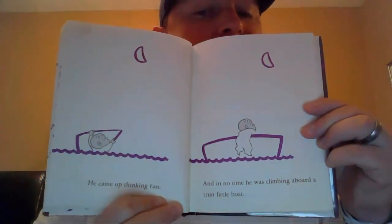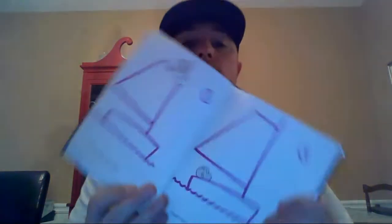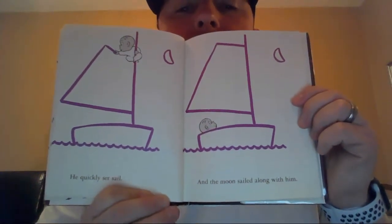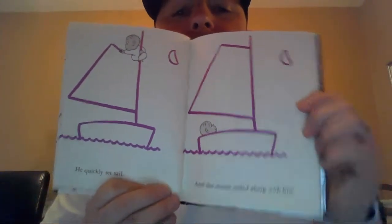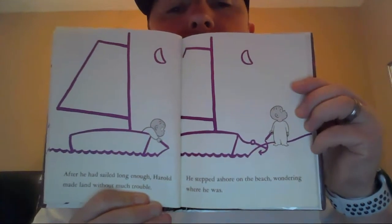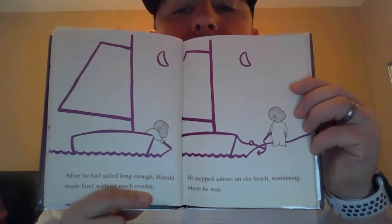Yeah, in no time, he was climbing aboard a trim little boat. He quickly set sail, and the moon sailed along with him. After he'd sailed long enough, Harold made land without much trouble. He stepped ashore on the beach, wondering where he was.